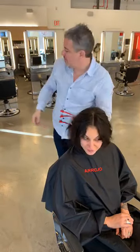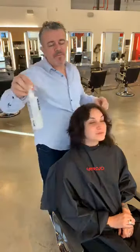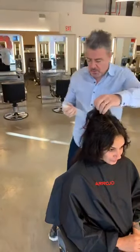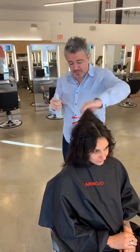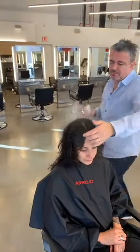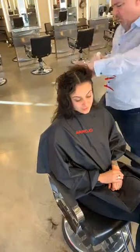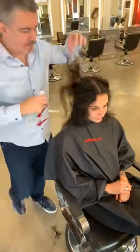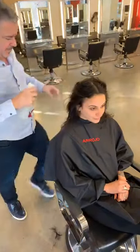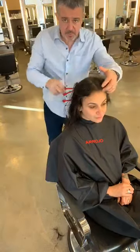So now what we're going to do is take a product called Wave Mist. This product's a phenomenal product. Remember, we already prepped the hair with Cream Whip. So now we're going to put this Beach Wave Mist, and I'm going to douse it. This is going to give it a little bit more hold and control, and I'm going to set it, so I'm going to do a wet set. And I feel like I know what's happening to the hair, so I feel good about what we got.